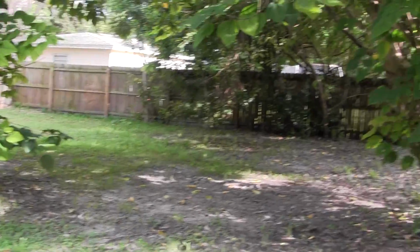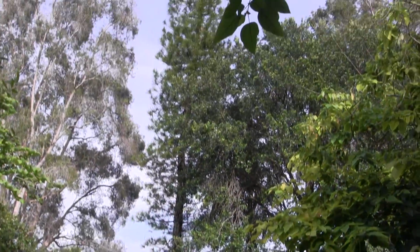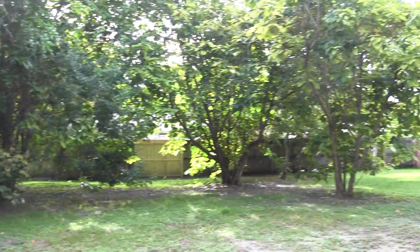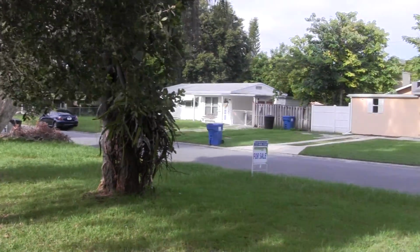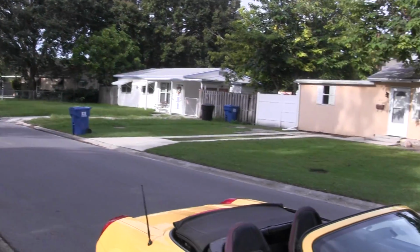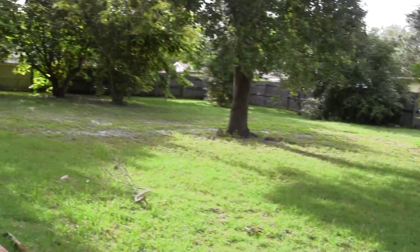This is back. I'm back near the back fence. There's the back fence right there. Once again, this is Meadowlawn. Another view. Here's your next door neighbor. Well, that's a nice lot.